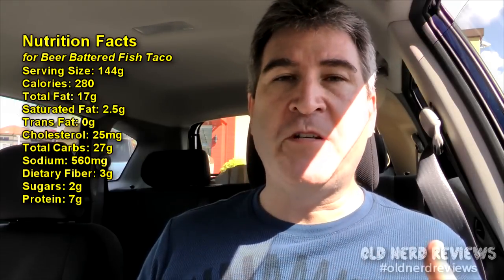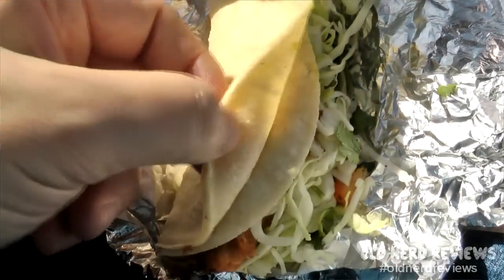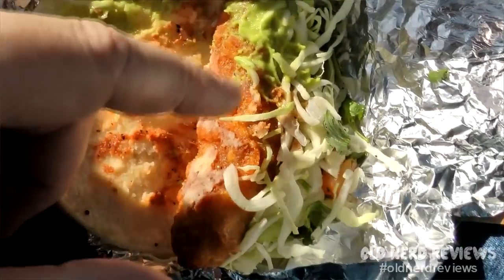The corn tortilla, it's just a corn tortilla. It's not grilled or anything, so it's just kind of straight out of the package, just kind of there. The fish has no crunch to it whatsoever. It's fairly soggy. You've got a bite of the guacamole going on. The cabbage is crisp, which is nice. If there is a secret sauce, I have no idea what it tastes like because of the spiciness of the fish and the guacamole. It's on the smallish side.